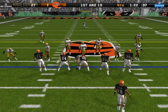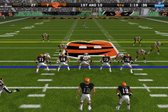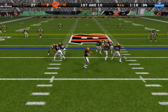He's trying to hurry them back to the line. Come on.